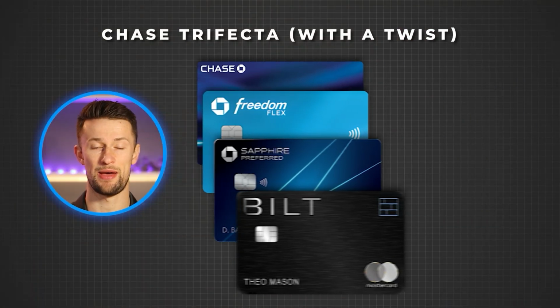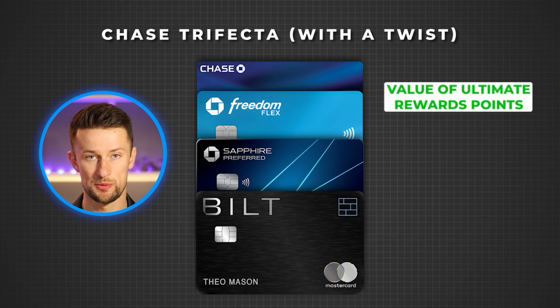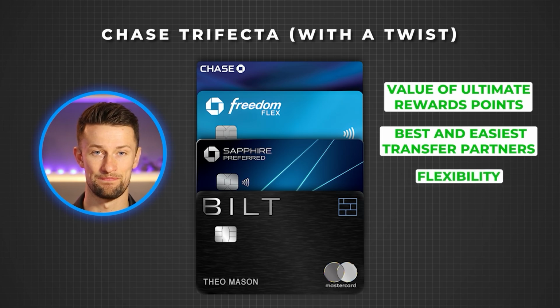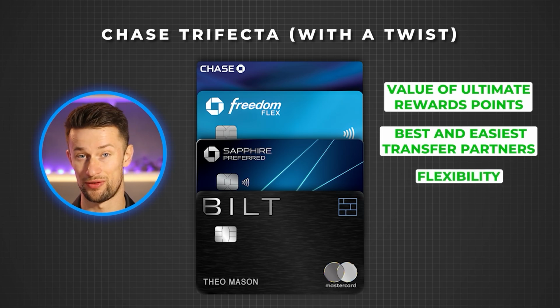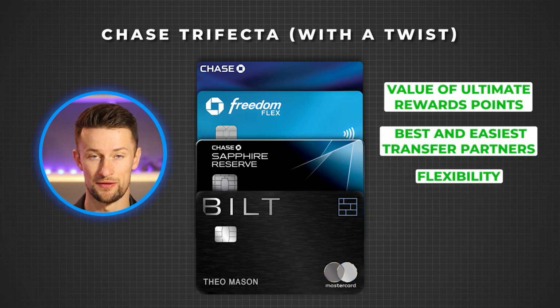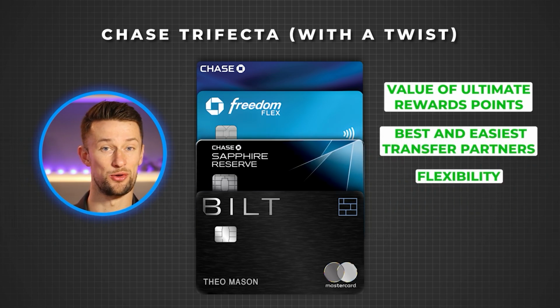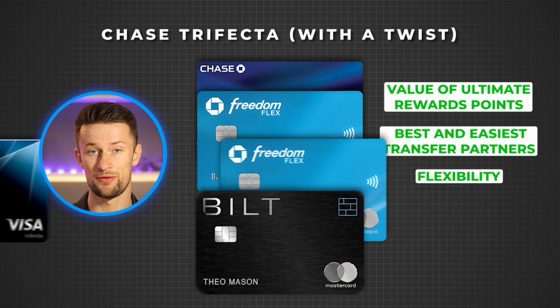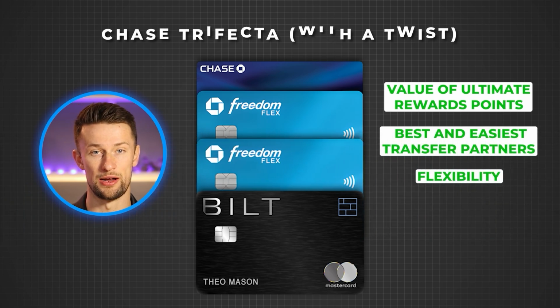Now, the best parts of this setup have to be the value of Ultimate Rewards points, the list of really valuable transfer partners that Chase gives you access to, and flexibility. If you want to upgrade your Sapphire Preferred for lounge access, no worries, product change that into the Chase Sapphire Reserve. If you don't like the setup and want to go to a $0 annual fee trifecta, you can downgrade in a product change from your Sapphire Preferred into another Freedom Flex or another Freedom Unlimited.